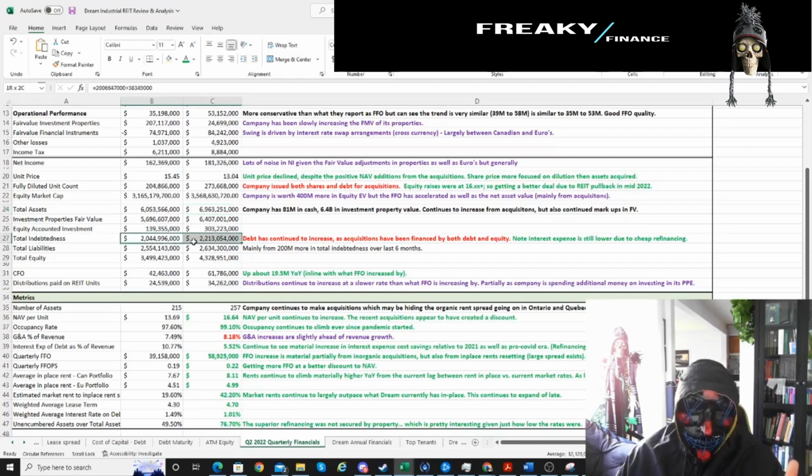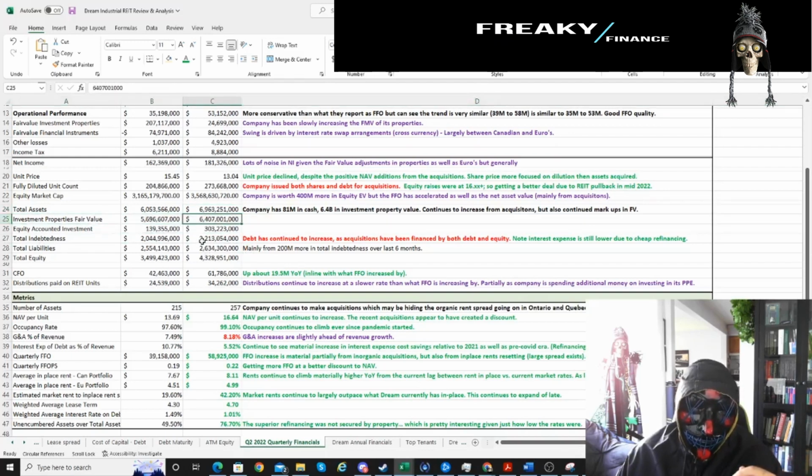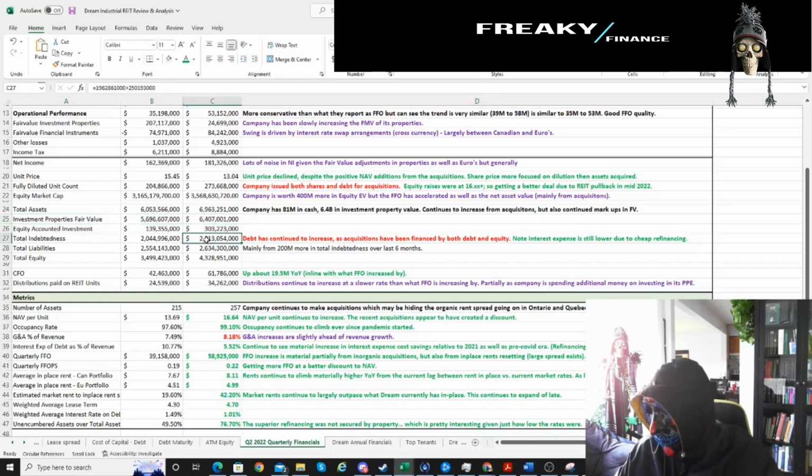Debt. So this is like your spread. When you see investments at 6.4 and your total indebtedness, so that's your mortgages and what they borrowed, say, not unsecured, you're at 2.2. So you go 6.4 minus 2.2, you're at 4.2, right? So you're 4.2 in on net assets, but your equity market cap is only 3.5. So you're basically getting 700 million in property value.